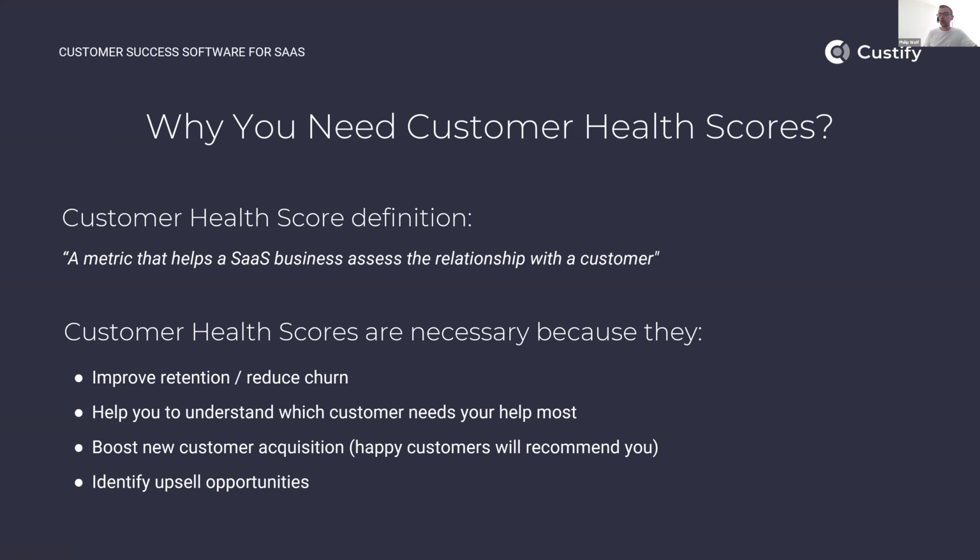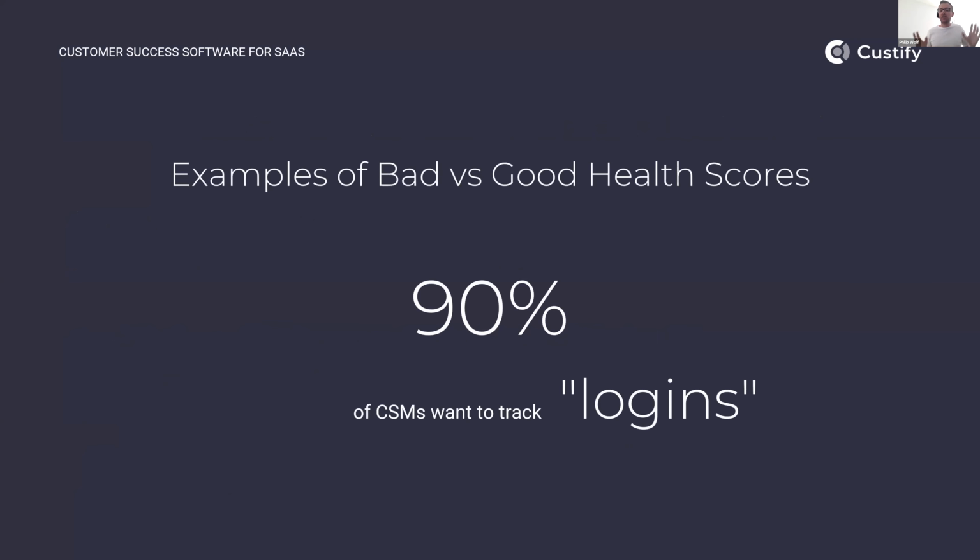And of course, you can also identify upsell opportunities. That can be done by heavy usage, or if someone reached a seat limit, and these things. That could all be health scores as practical examples. Now, what are good health scores? This is a topic that we, as a customer success company, are confronted with every day as we onboard our new customers. And one of the things that we hear in the first sentences, when we ask, okay, what ideas do you have about your health scores?